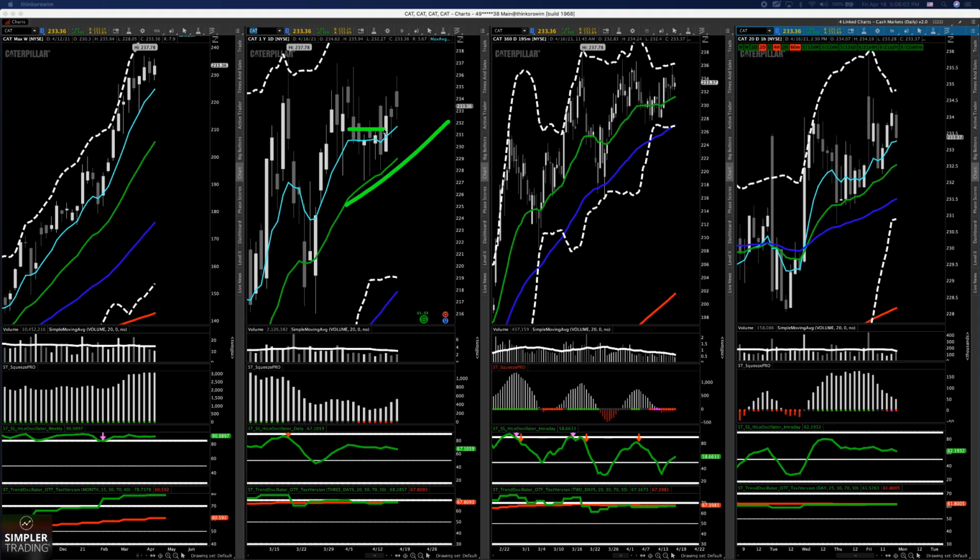I really like this interaction here around the 21, how it put in those long wicks. So it comes down to the 21 and it's not closing down there at the 21. It's hitting it and bouncing hard. And that's what I want to see. As of today, it's above the 8, which is generally positive. And you can see that the squeeze actually did trigger today, technically. It went from red to black, which is a trigger.